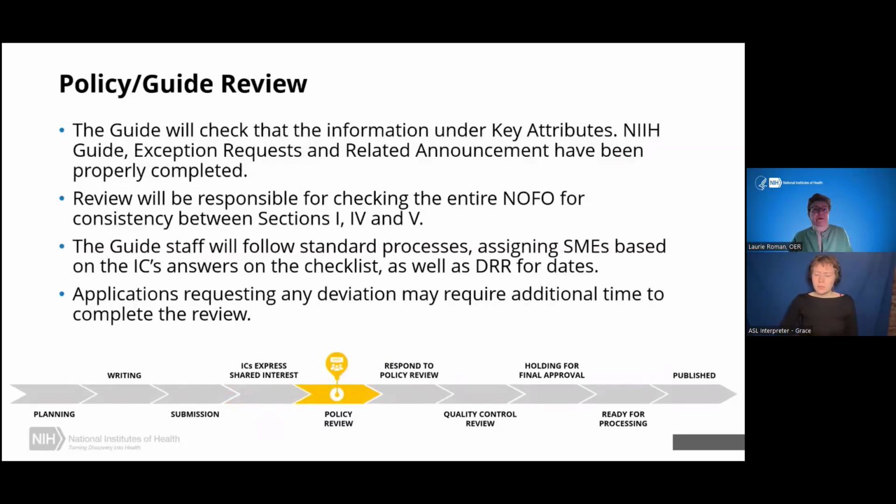In terms of the review, the guide is going to basically make sure that everything under key attributes, the guide section, request related notices have been completed properly. You've done the review, so that's going to be an easy lift. It will be the review policy shop that will basically look at the entire NOFO, checking for consistencies between sections 1, the description, section 4, what's being asked of the applicant, and 5, the review criteria.